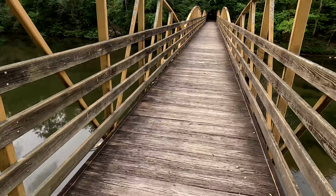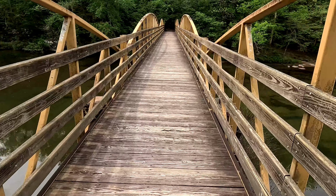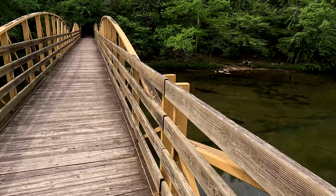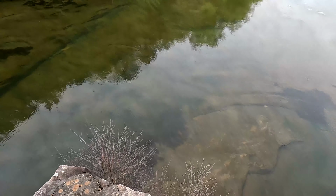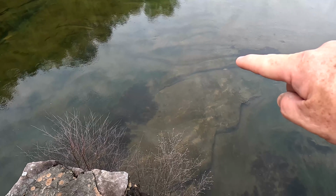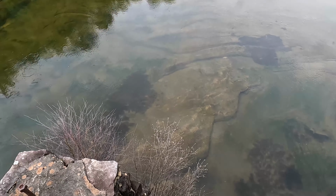And then this river is not deep, but I can see rocks. Let me show you on both sides here. Let's see. Yeah, here's a place with no spider webs. Check this out. Look down here, and you can see the rocks all in the water. So this ain't terribly deep at all.